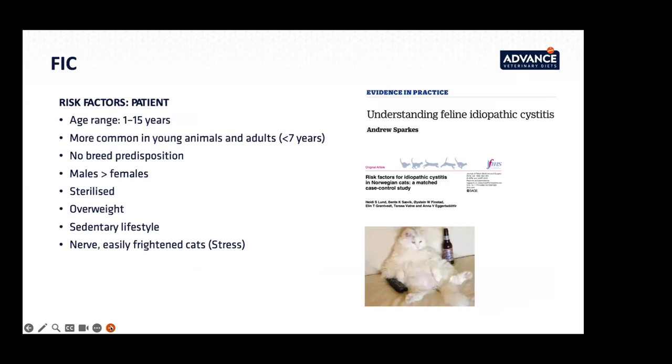There are different risk factors. One of them is the patient, which includes age. This disease is described at any age between 1 and 15 years, and more commonly in young animals and adults less than 7 years old. There is no breed predisposition. It is more described in males than in females, but probably secondary to the obstruction, when the cat comes blocked. It is more described in sterilized cats, mainly because of overweight. We have to remember that sterilization, sadly, is one of the causes of overweight in cats, and the sedentary lifestyle that sometimes could be correlated with the sterilized status, okay?